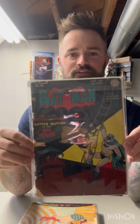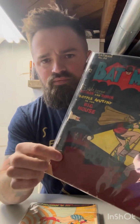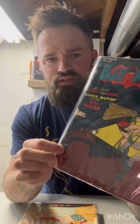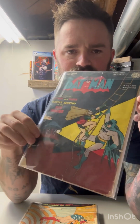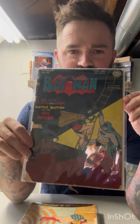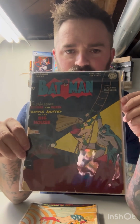But the first book is this book. It is number 46, Batman. You can see there is damage on the spine, and it's missing some areas there, but overall the artwork is pretty nice for the age of this book. The cover is detached, but still just a great book. Number 46, Batman. Batman and Robin on the front. In this issue, Batman and Robin battle mutiny in the big house. So that is book number one.